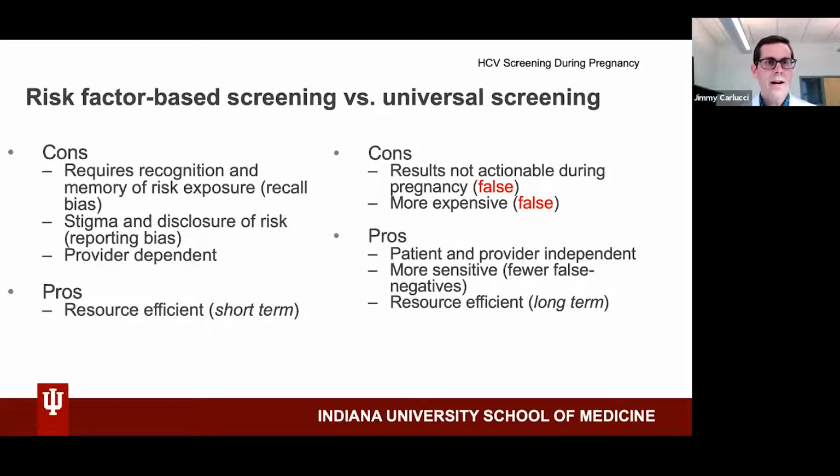So the downsides to risk factor-based screening are one, it's dependent on the person recognizing and reporting that that risk factor. So there's potential for recall bias. There's potentially stigma and risk of disclosing things that a person might not want to disclose to their provider or anyone else. And so a person may be aware of a risk factor, but they might not report it. So reporting bias. And then it's provider dependent. So if the provider doesn't ask about whether the person has risk factors, they're unlikely to just volunteer that information. The pros is that, at least in the short term, it's more resource efficient. You're only testing those who are at highest risk, right? So now looking at universal screening, there are also pros and cons. So the cons, which I would argue are based on false premises, but I'll tell you them anyway.